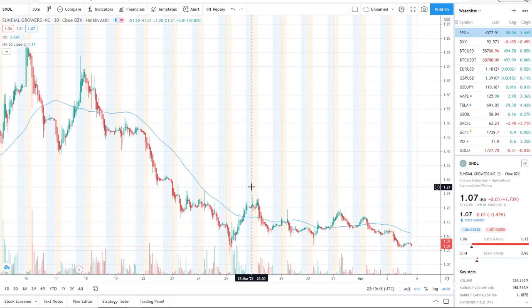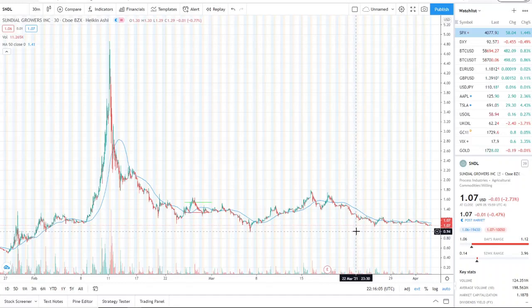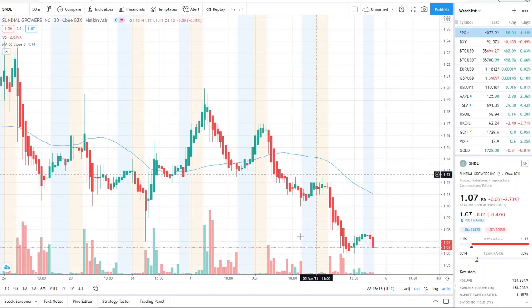So SNDL, Sundial Growers Inc. has been literally sitting sideways. Now, the true support here, no matter what we talk about, these support levels got broken through 1.07, and then down here we got 1.05, 1.04. Those are our supports, but truly and definitively, $1 is the support. This needs to stay above $1. And if it gets broken through, your next one's 92 cents. So I want you guys to be aware of that. But $1 is the true support. As long as we're above it, there's strength here, even though we're in bearish territory. But we've got to watch this one closely.